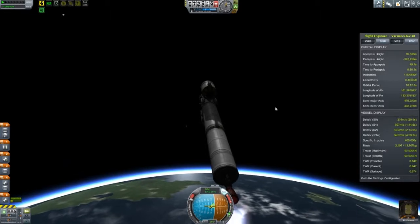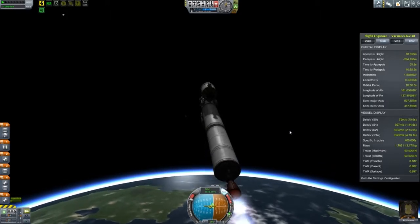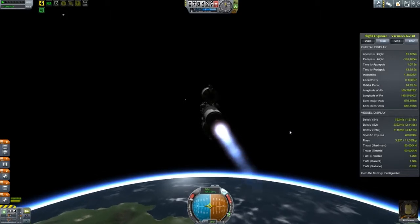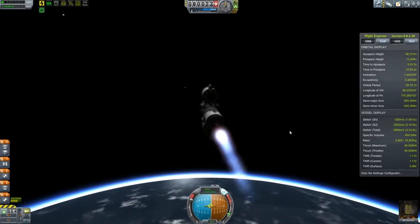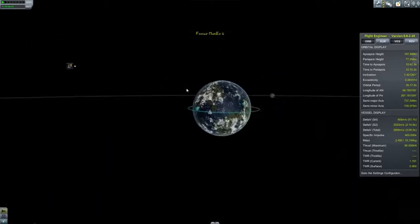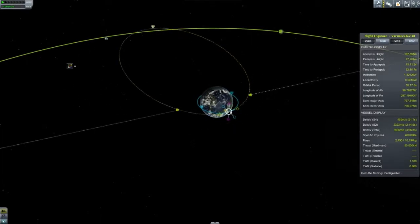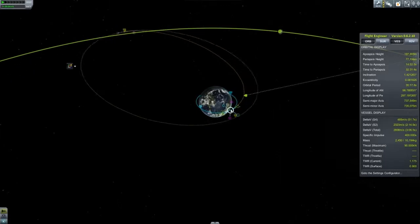I got the LV-909 engines on the lander stage. Here we are about to stage into the TMI stage, which is the trans-Munar injection. We're just going to work on getting into orbit first. Looks like I might stop around, yeah, I'm going to stop at around 100. Oh, went a little bit higher this time. That's right, I actually went directly to the moon on this trip. It all worked out that way. Save a little bit of time and energy in the process.